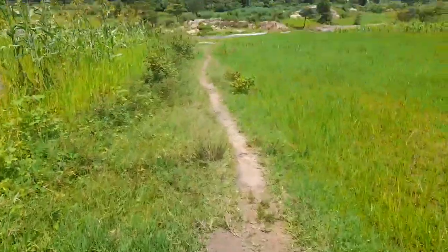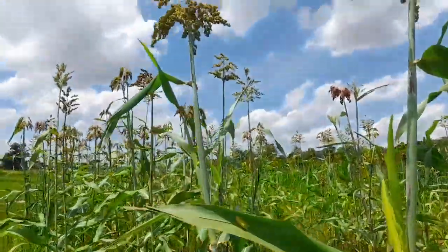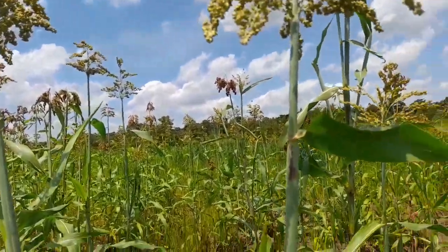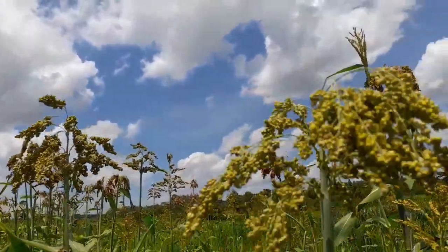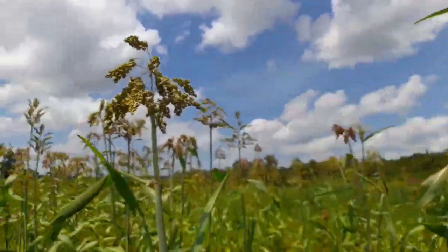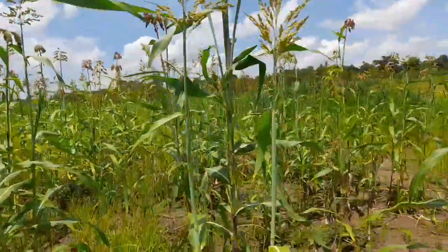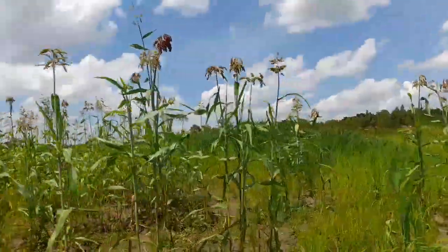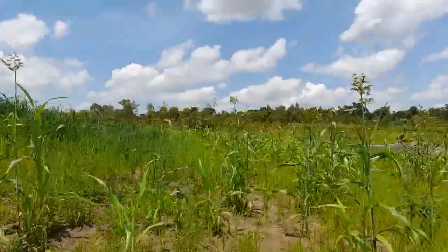Guys, forgive me if I'm overshowing you things, but I was really surprised, man. There are certain things that look normal to us here, but it doesn't look normal to other people. This is sorghum. For me, I know it's sorghum. But to some people, they don't know. They just hear sorghum. Is sorghum only in our place or what? This is sorghum.